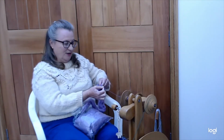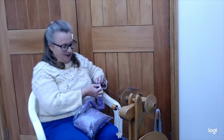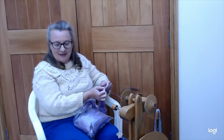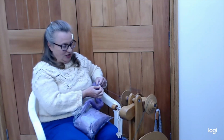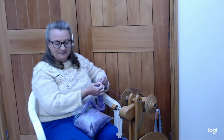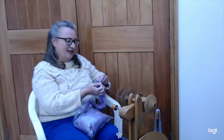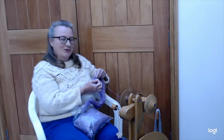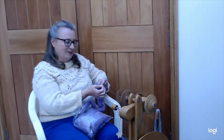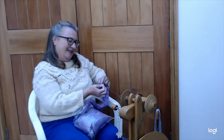And that also involves finding a nice comfortable chair and one that works well for you. The chair I'm sitting in is actually just a plastic outdoor chair, but it's the right height for me. It works quite well and it doesn't squeak. I do have a really lovely cane chair that I like to sit in to spin in, but it does make a lot of noise, and I don't think it would have been very good for the podcast because every time I moved it would be squeaking, and I think that would be quite distracting.